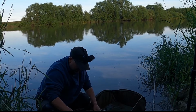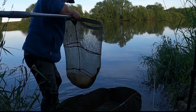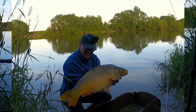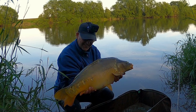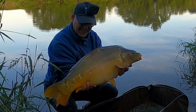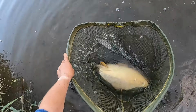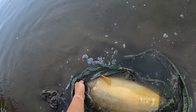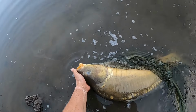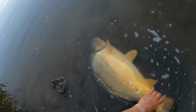Dearie me. That's over 20. Easily. Let's get him back in. He's been ready to go since I got him in. Right, kid. There you go. Look at the size of that thing.